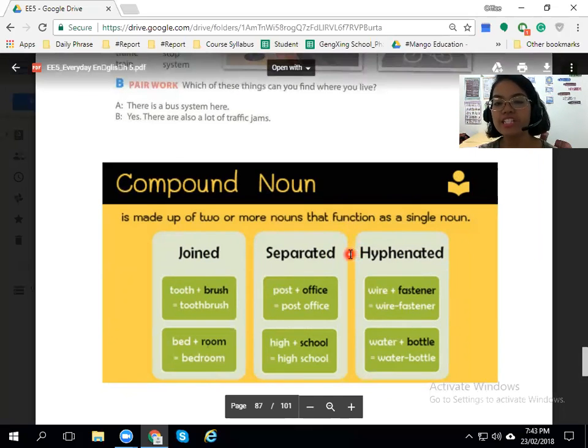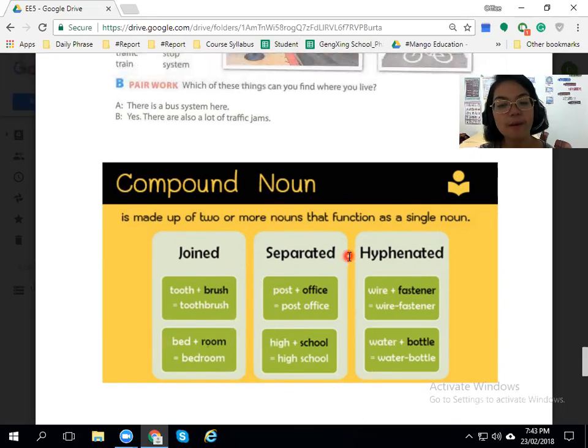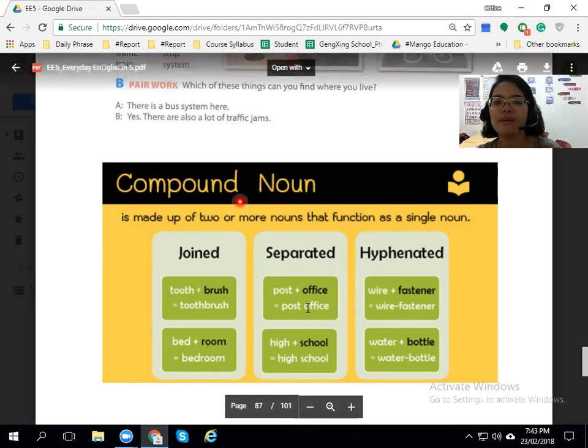So we have the last part, which is the hyphenated compound noun. So what are hyphenated compound nouns? What we mean by this is just we put a hyphen. This is a hyphen. Wait, let me show it to you. It looks like this. Okay, that is a hyphen. Okay, just use your imagination. My tool is not good.